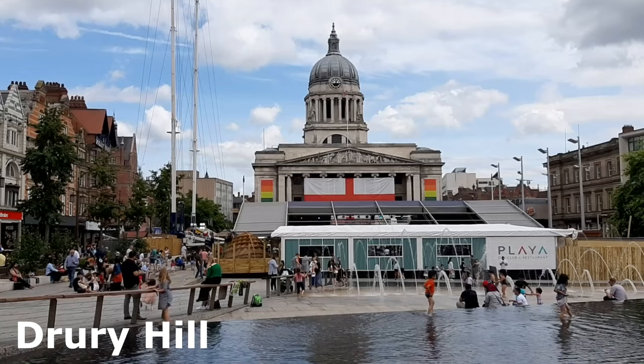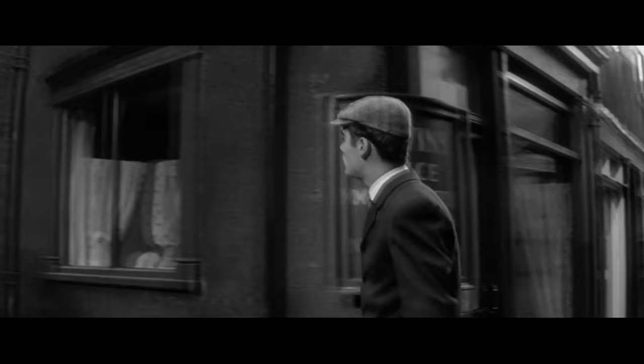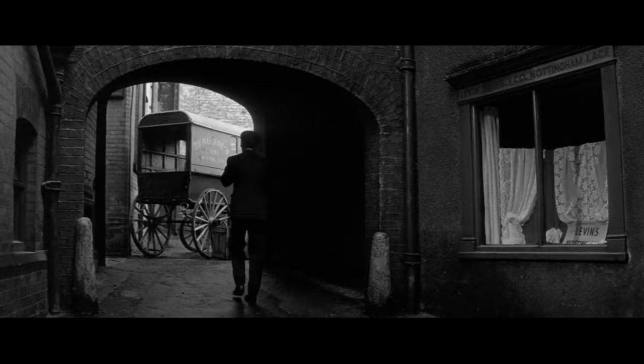When people talk about Nottingham in the old days, they talk with reverence about one particular street which sadly is no more. When photos are posted in various Nottingham Facebook groups, the followers wax lyrical about this street and bemoan the fact it finally met the bulldozers at the start of the 1970s. That street is Drury Hill.